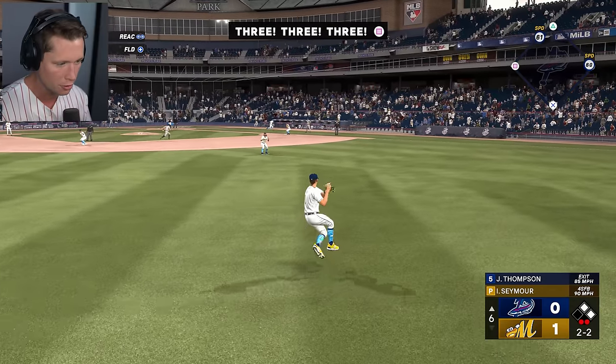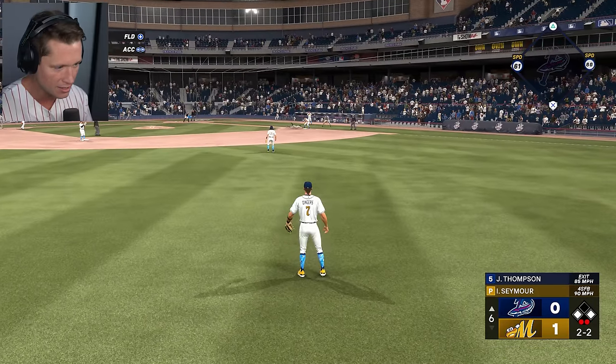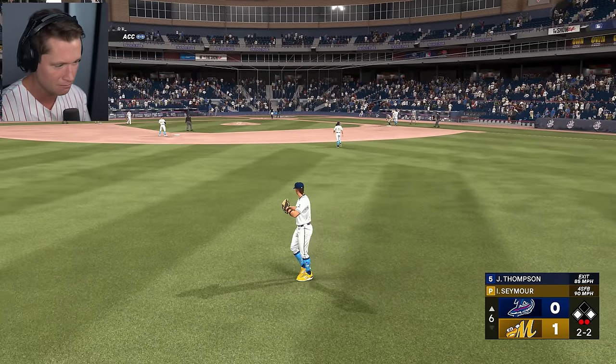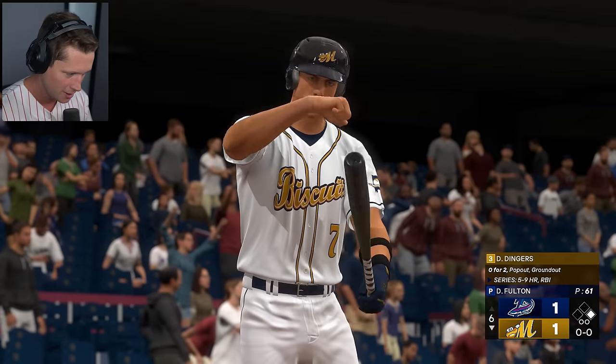Cut this off. Go to third. Go to third. Go to third. The throw in. Not going to get there in time. Great throw. Just not quite enough time. Yikes. This is looking bad. This is where they jump ahead, don't they?